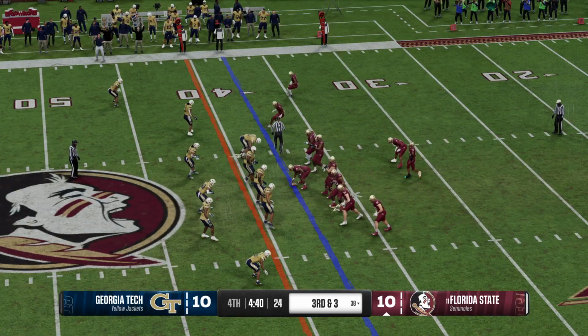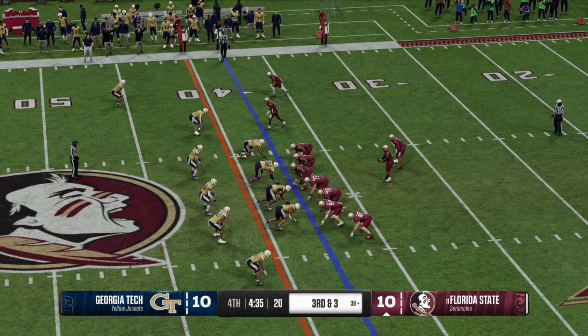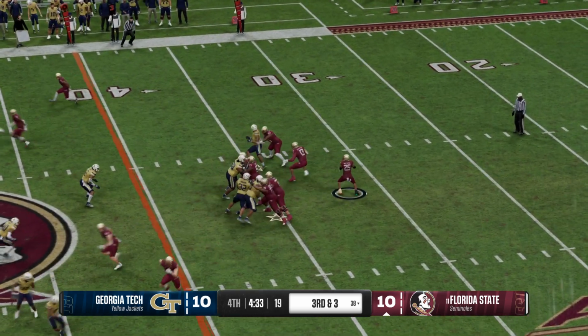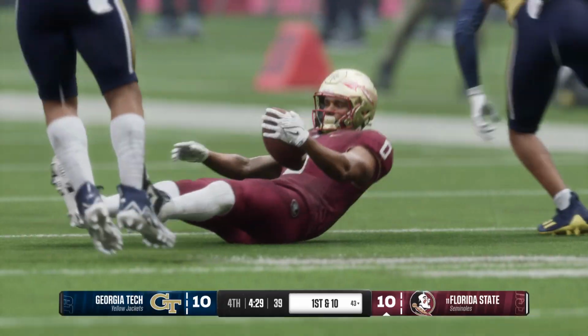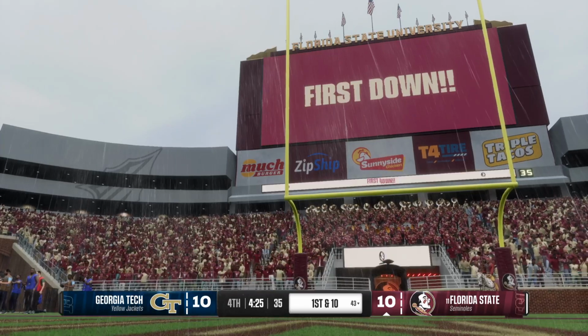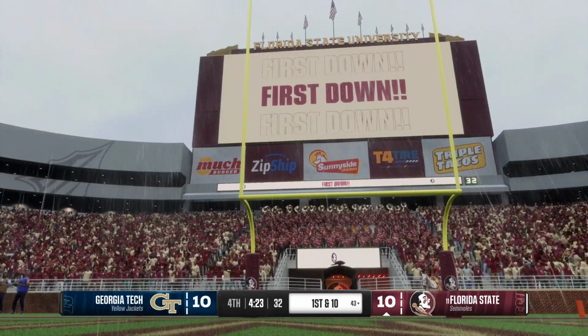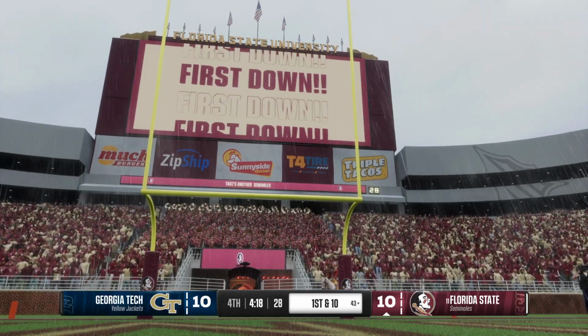Will they keep it on the ground again here on 3rd down? They'll try to get the first through the air. Grab near the marker. It's Douglas. Coming through that 3rd down conversion, and they'll mark it at the 43. You might have expected to see this DB up in his receiver's kitchen. Instead, nice little zone, and they pick up the first.